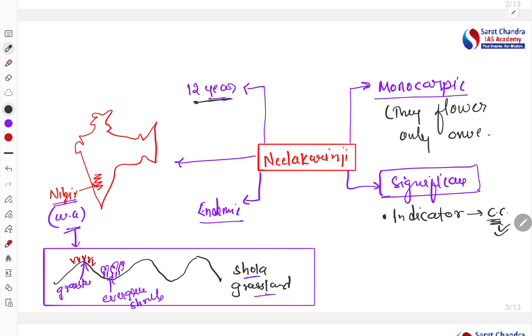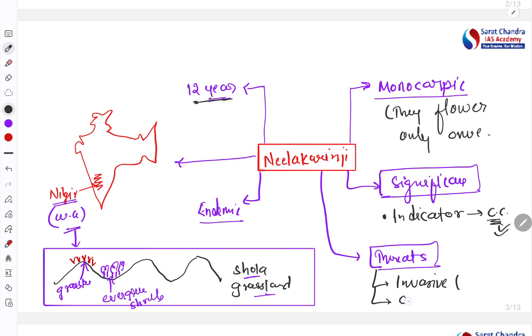These Nila Kurinjis are also facing threats. What kind of threats? Mostly habitat loss is the major problem here. Invasive species is also a problem, like the black wattle or some species which actually threaten their existence and growth. Also, climate change is one of the problems. Over tourism is one of the problems. So these factors are impacting the survival of Nila Kurinji.